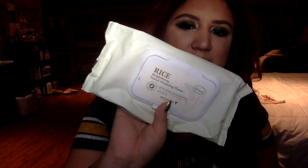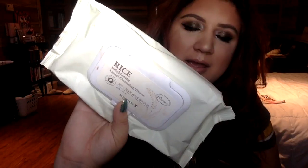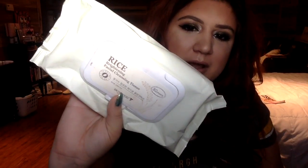I think I got these in December. These are the Skin Food Rice Brightening Facial Cleansing Tissues. These are the best makeup wipes I have ever used. You get 80, and I think they were like $13, but I got them on sale for like $10. And this is still super full, and I use them a lot to take off my makeup. I can use one wipe to take off all this makeup. It's amazing. So I would definitely check these out.